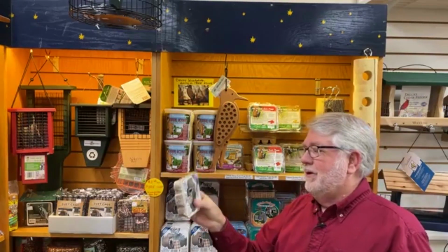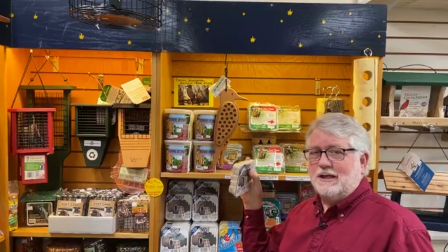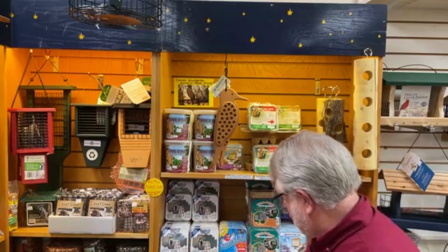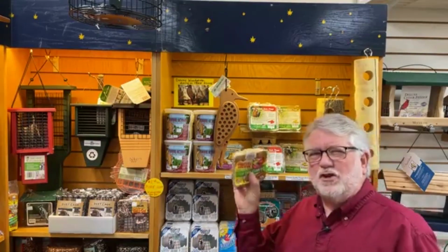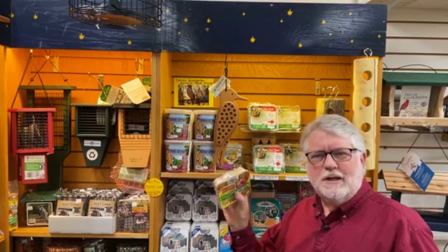So remember that in the suet world, treat formulas or the winter formulas are fattier. They're the best ones to use in this environment. And then the other ones are called delights, and the delights are drier and doughier. These are the no-melts for the summer months.